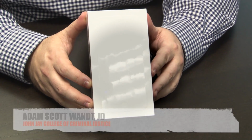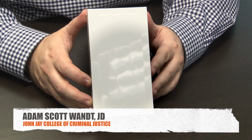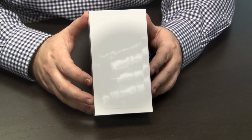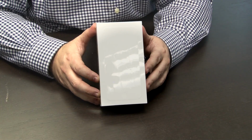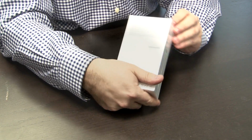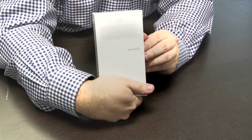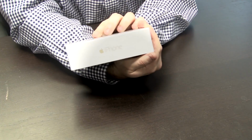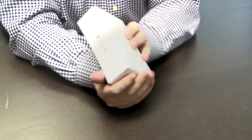Again, my name is Adam Want, professor and technologist from John Jay College of Criminal Justice, and we're here to unbox the iPhone 6. This is an iPhone 6 Gold 64 gigabyte. So you can see that it is the 64 gigabyte phone. It does say iPhone on the side.